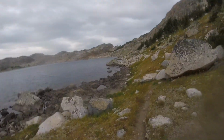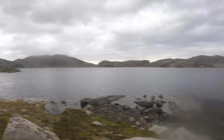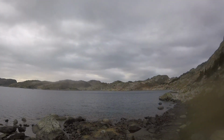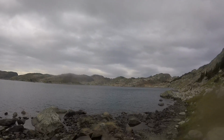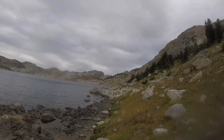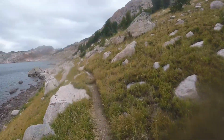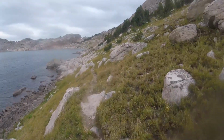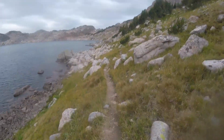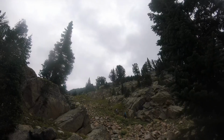Well, we've been hiking for about 35 minutes and we've already made it to Lower Arrow Lake. We've got to get to that other side of the lake and then hit the pass, and then we'll drop down Cardiac Hill. The wind is starting to pick up. The temperature is dropping. I'd say it's in the high 30s right now. Starting to sprinkle a little bit.